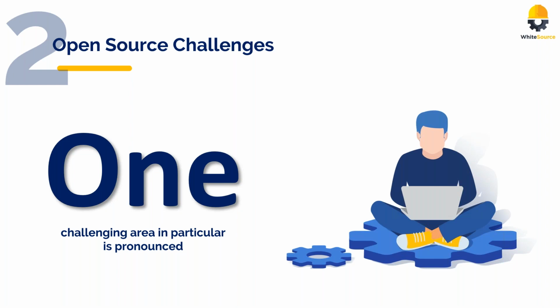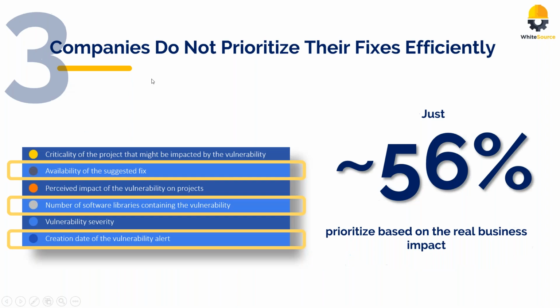So you have to make sure that you can actually distribute this open source. But when we went to developers and to developer leads and actually asked them what is the most challenging part, it was definitely security. And you can understand why.